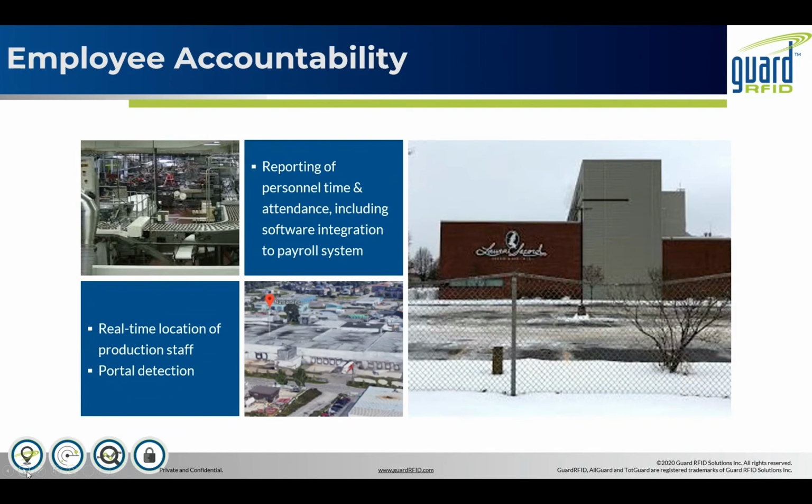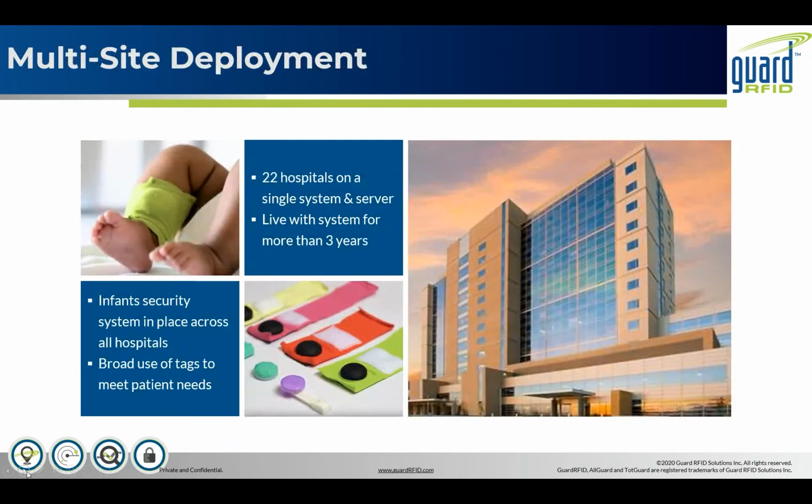They also have RTLS inside, which will show them the location of employees or people dwelling too long in break rooms or lunch rooms. And they can take this information, it's automatically exported out of the RTLS system and into their payroll system. So it's saving them time, it's saving them money. And if they need to, they can account for everyone at any given time within their facility. Been a successful deployment, and they've actually expanded this system.